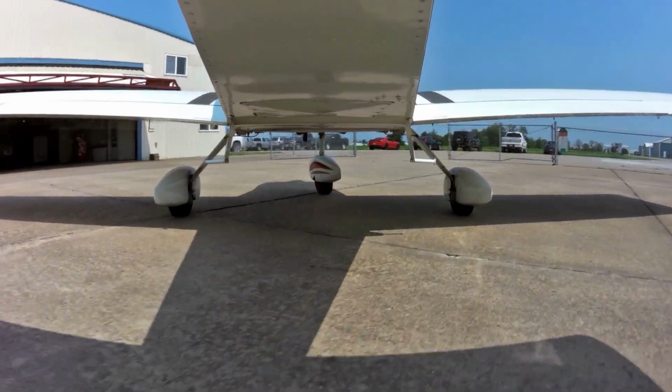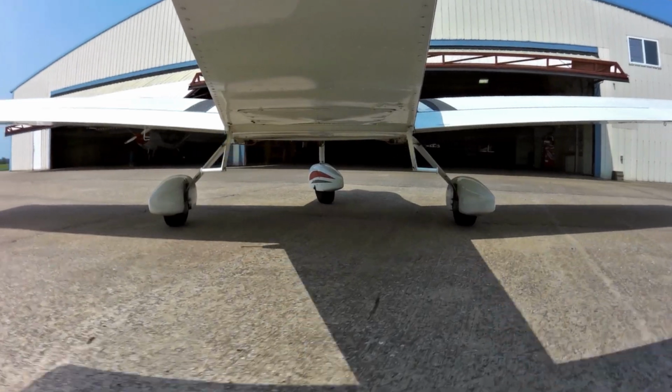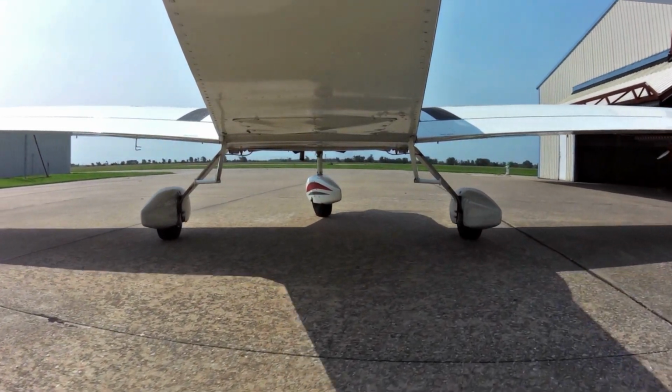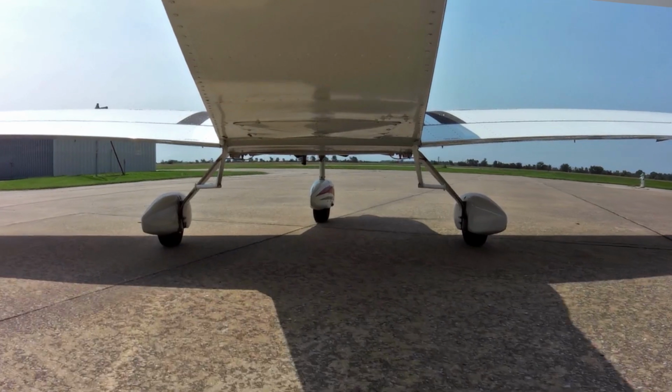Yeah, what a nice flight that was. Nice tight turn. Yeah, it really is. Nice thing with tricycle gear is you're not having to throw in the power to do that. All right, well, it was a fun flight.